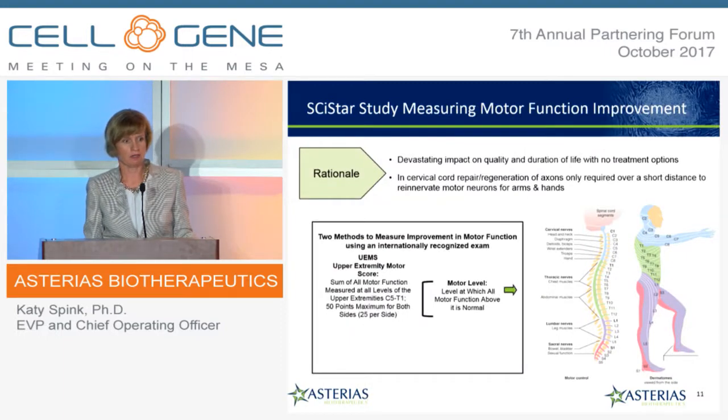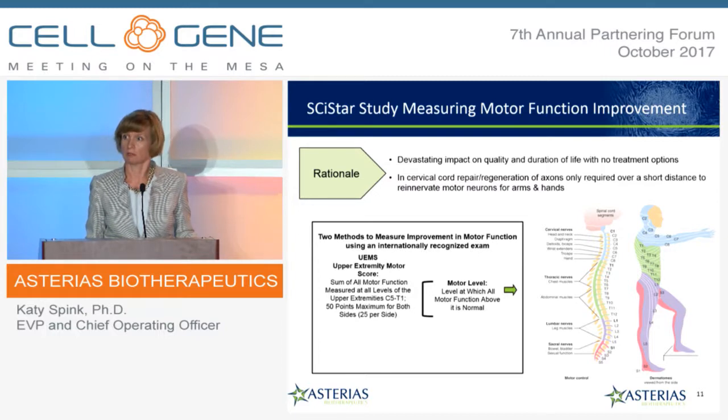So before I go into the data, I just want to orient you a little bit on the measurements that we're using in the trial. So we're looking primarily at upper extremity motor function, so ability to move the muscles in the arms, hands, and fingers. And we're doing that using 2 measures from the same international exam known as the ISNCSCI exam. That's the major exam used to classify all spinal cord injury patients.